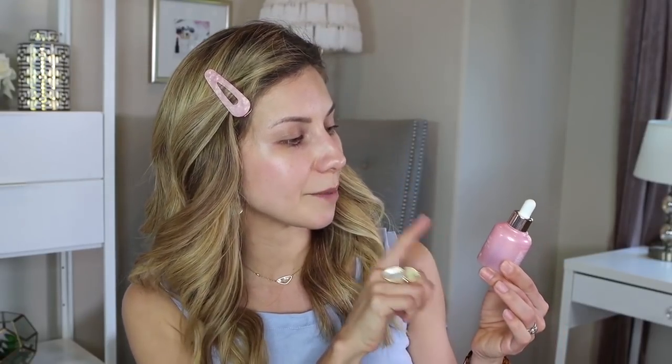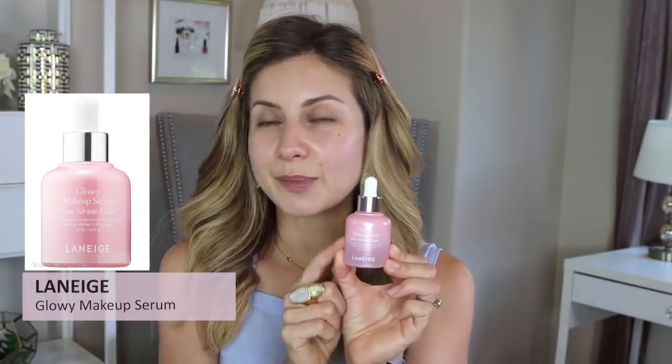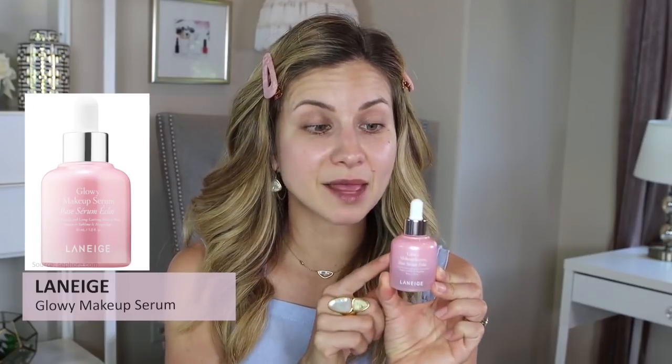However, I wanna mix it with a glowier primer, or I want to prep the skin with something that's going to add a slight bit of glow, a little bit of hydration, so that I'm not applying a matte foundation on dry skin. So the primer that I chose is the Laneige Glowy Makeup Serum. It's a hydrating and long-lasting makeup wear primer. This I picked up at the Sephora VIB sale last month. I don't really have a huge opinion on this yet. I've used it a couple of times. I like the combination of these two together. So yeah, I would say I like it.